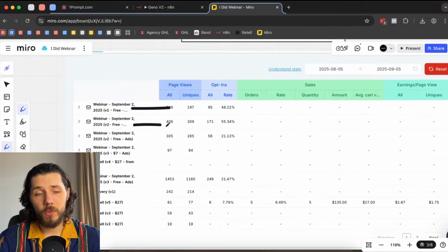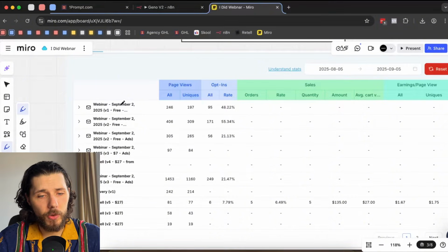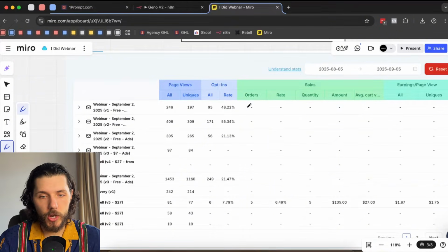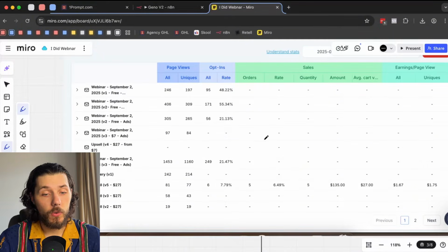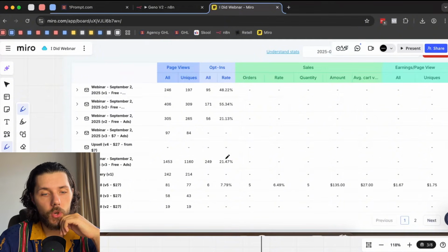As you can see, we've been running different landing pages with different conversion rates. Now, don't pay too much attention to this specific conversion, which is 50%, which was the warmer traffic to the email list that I had. So these are the actual numbers for this specific range. You can see that it is about 20%.